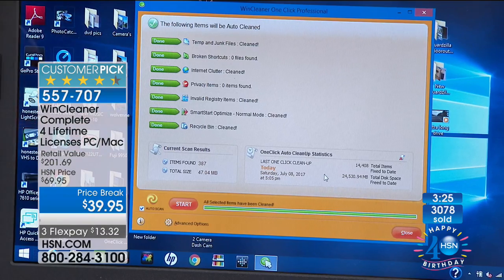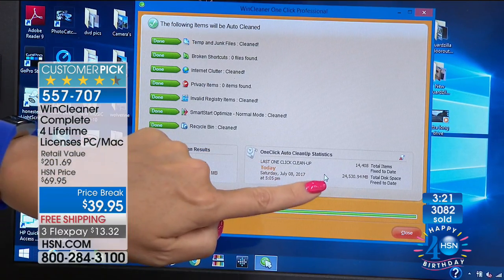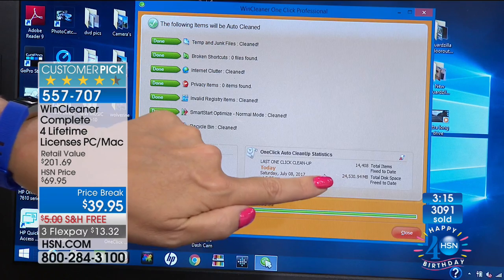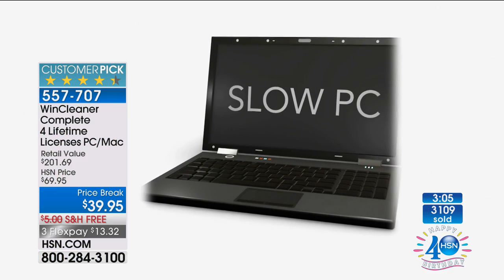Smart Start Optimizer. This is something that I love and I'm going to tell you about here in just a second. But look at this. Since we started fixing this computer, since we launched this 2017 version, we have restored 24 and a half gigabytes of space. Wow. 24 and a half gigabytes. That's crazy.